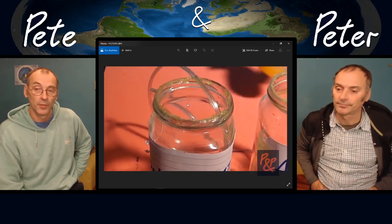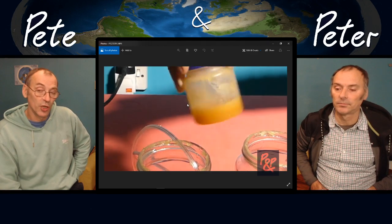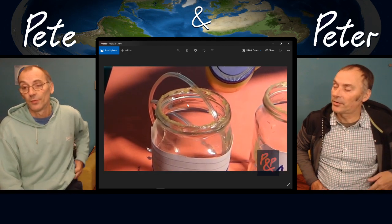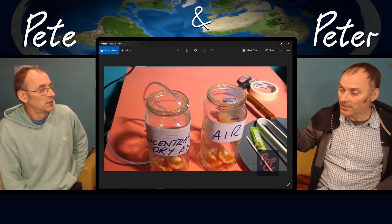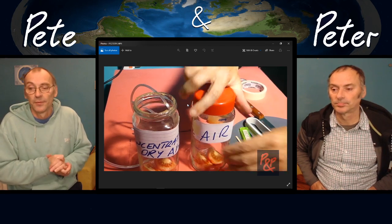Now we have actually put Vaseline around the rim of each jar just to help create a good seal. Okay. So the thing is, oxygen is quite a dense gas anyway, so it should remain in that jar. Yeah. I mean, how long would the tomato last in these jars? When you think about oxygen, it's nearly as dense as carbon dioxide. Yeah, very heavy, and it will fall. Because it's concentrated, it's compacted. So the jar lid goes on, and so there we go.